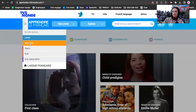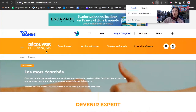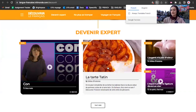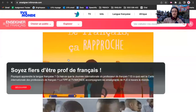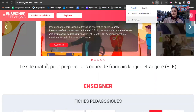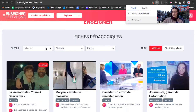It has the Discover tab, where you can actually see French articles, videos, songs, as well as right here, you can see French recipes. So this is great because now the BC curriculum is really putting an emphasis on getting to know French and Francophone culture, not just learning the language. But the tab that really struck me as important is this teaching tab. So here it gives you access to thousands of modules that teachers can use in their classrooms.